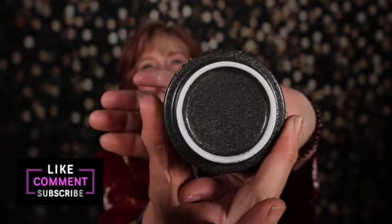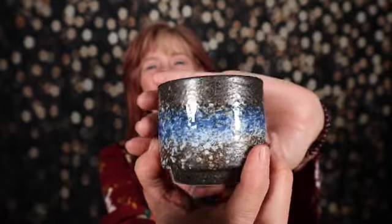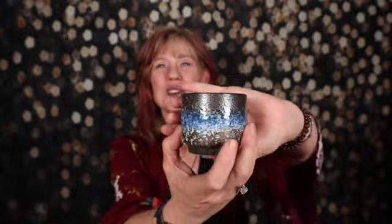That is gorgeous. Now on the bottom, you could put a sigil if you wanted, or you could put a sigil here on the side. Or if you are going to use it for your water cup, you could also do a wax seal. There's all kinds of things you could do to make this even more personal to you. But she does such an amazing job. You really don't need to do anything to it to connect with the energy there.